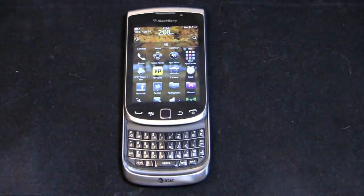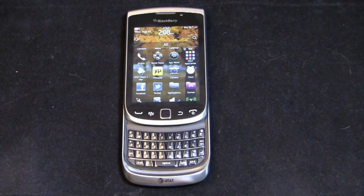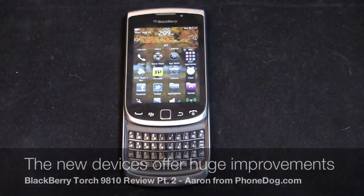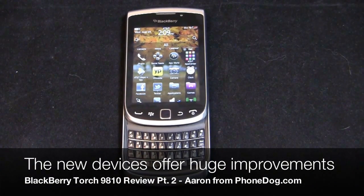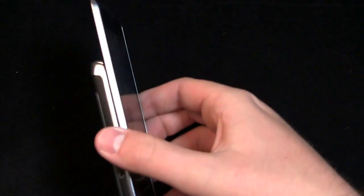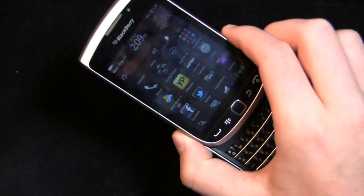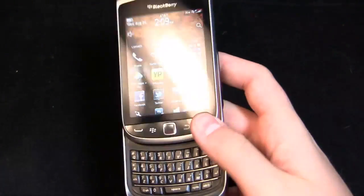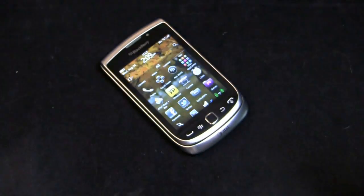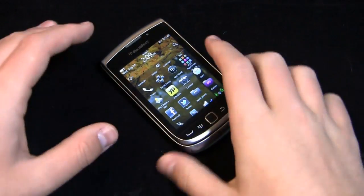And this is the first BlackBerry series. This, the 9900, and I'm assuming the Torch 9850, this whole BlackBerry 7/faster processor revolution that they're on. This is the first time where I'm like, hey, I could carry one of these BlackBerries as my actual device and be perfectly fine and not miss my iOS or Android device. Is it a revolutionary step? No, it's more evolutionary. But still, they're finally able to compete. And especially with this one, because of the lower price point, I think that this will attract a lot of people. Much more coverage to come on PhoneDog.com with the BlackBerry Torch 9810 on AT&T.